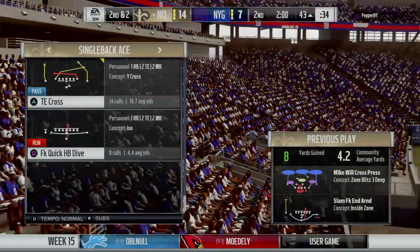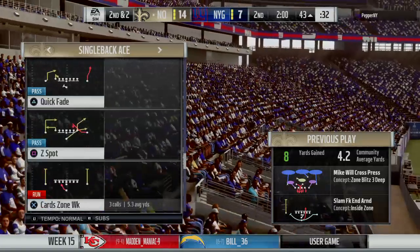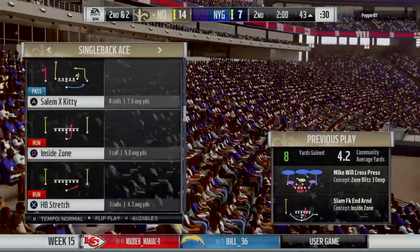To go here in the first half. We're back to East Rutherford, but first this timeout.